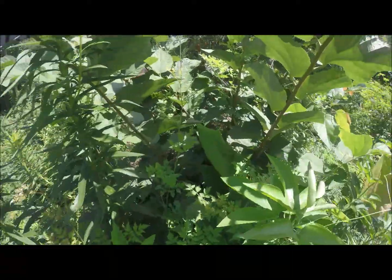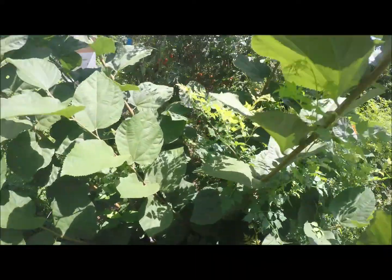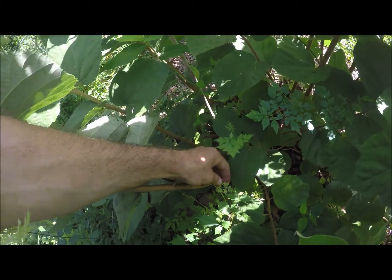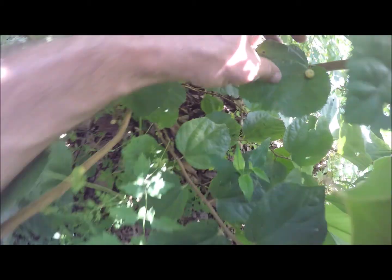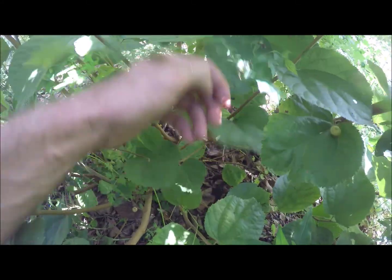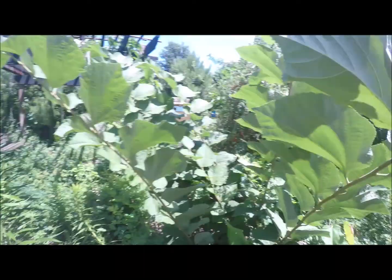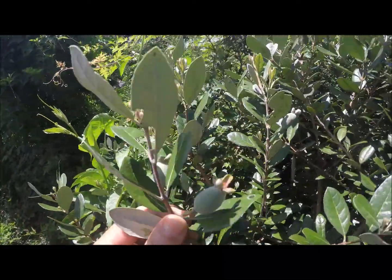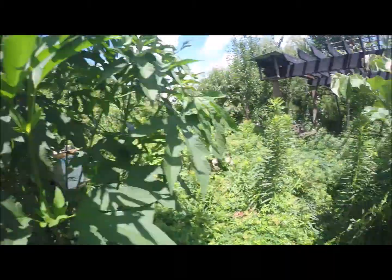But this is what I'm hoping for. Maybe there's a fruit still on the tree. Here's one, but that looks small. Here's another one. Not quite ripe yet, or at least not soft. I'm gonna keep an eye on these. I want to give it a try. And I think I missed, let's see. No, let's see. Here's some pineapple guava. Definitely didn't miss the pineapple guava.